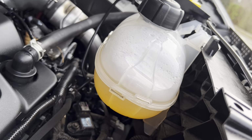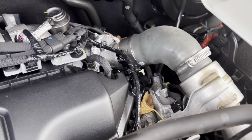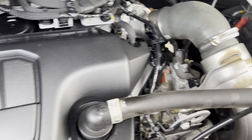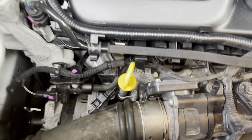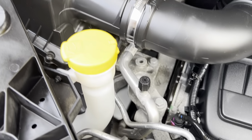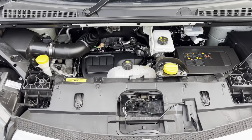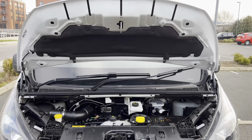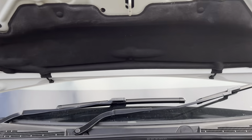There is your coolant, that's the correct colour coolant for Vauxhall, there's no contamination in it. Have a look under here, there's a leaf there, I'll take that out of the way, but nice and clean and tidy. There's your oil dipstick, there's your windscreen wash, there's your air box, and then look, there's your overview of underneath the bonnet. You can see she's neat and tidy, as is underneath your bonnet part as well. So everything's looking nice and respectable under there, isn't it?